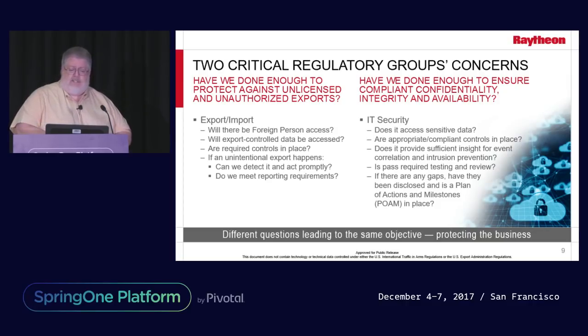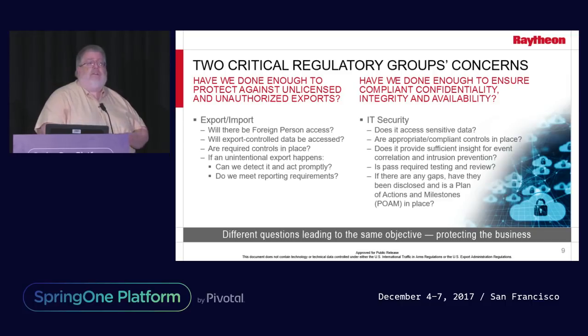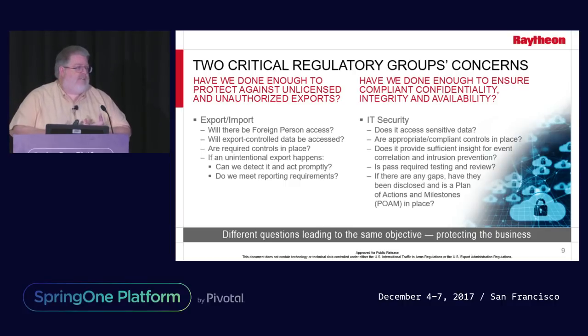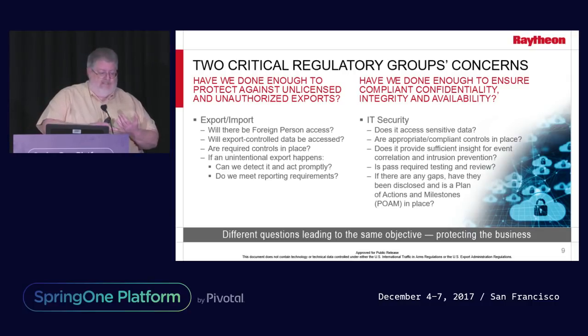In the case of IT security and export-import, they're very, very concerned that we're not going to damage the enterprise. We need to be able to continue to sell our product. We need to be able to continue to do business. We need to be a trusted partner. Everyone that we deal with has to know that we're a valid, viable, solid, reliable enterprise to do business with.